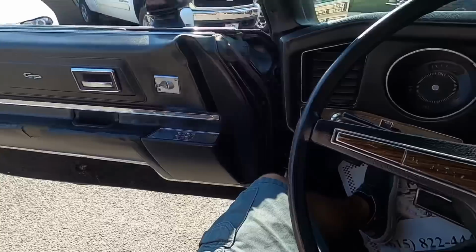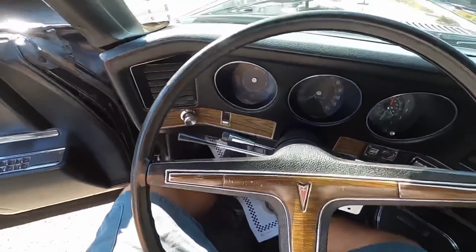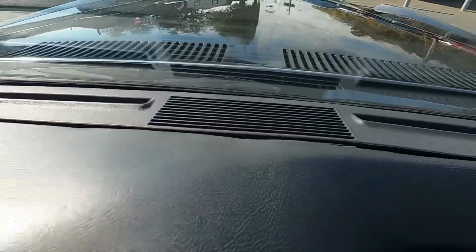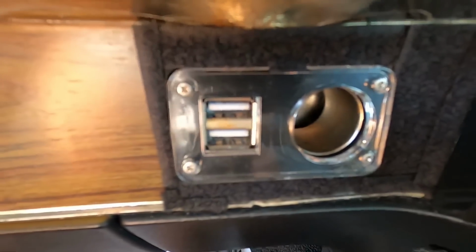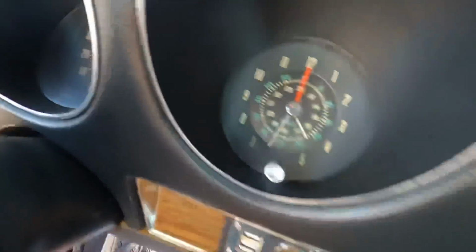The interior on this one looks pretty good. Place your bets. Do you think the horn works? This one's got the 3 buttons, the 3 points that you can honk with. Coming across the dash, just a little faded. I don't really see it all cracked up or anything. It looks all right. Looks like they've added a charger here. Aftermarket radio. Showing 81,000 miles.